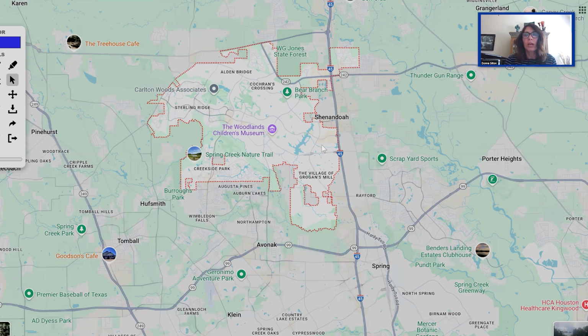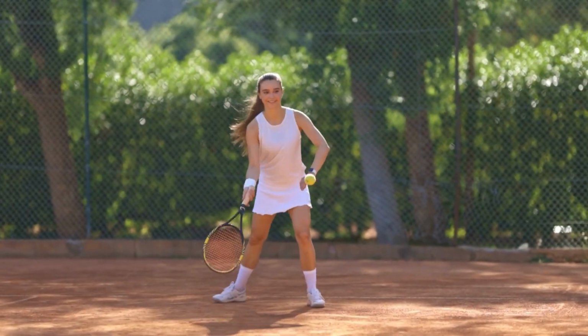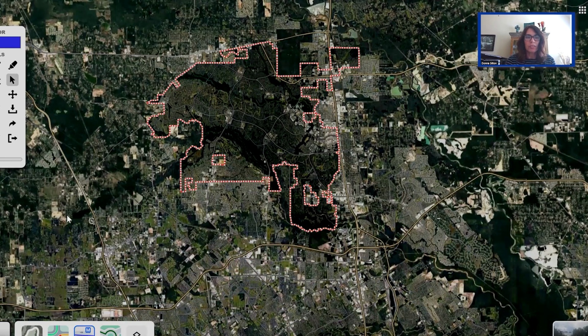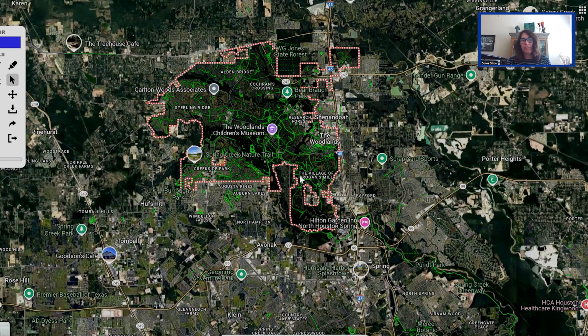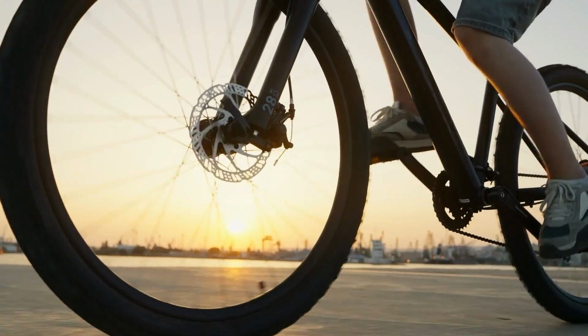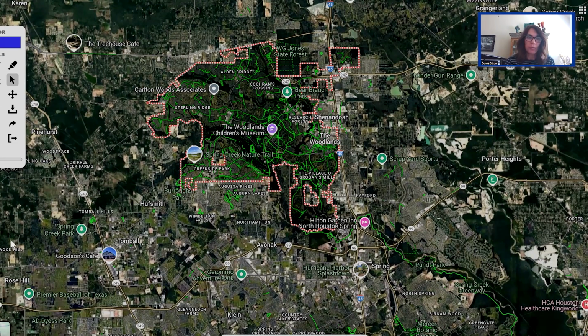There's many options. Okay, so that being said, you've got your golf courses, you have your entertainment, you have tennis courts, you have 220 miles of walking trails and biking trails. So see all these trails through here? It's covered in trails. It's really fun because all of these trails connect the villages, and you can pretty much ride and bike your way through there. It's awesome. And they're really nice trails. So keep that in mind. If you're looking to do something in that vein, it's great.